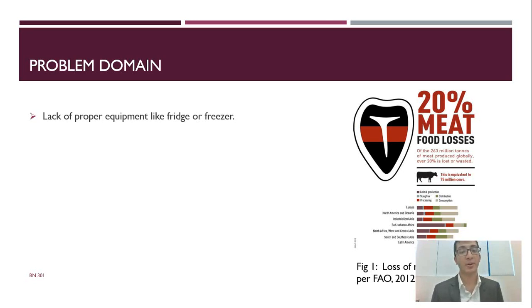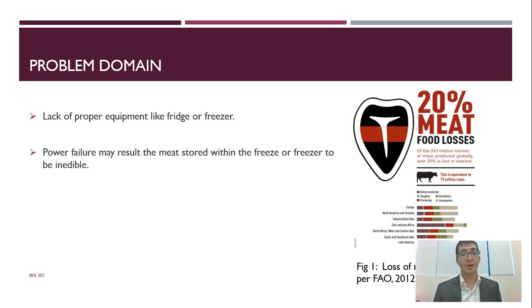They are like lack of proper equipment, like freezers. Especially in underdeveloped and developing countries, equipment such as cool rooms or freezers really needs to be developed in order to save food losses. Similarly, power failure is another problem. Whenever the power goes down in the place where they have equipment like freezers, the food stored within that cool room or freezer will become inedible.